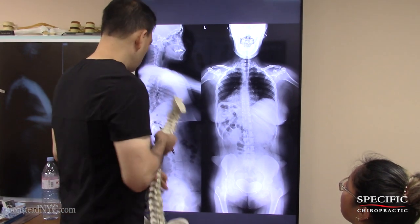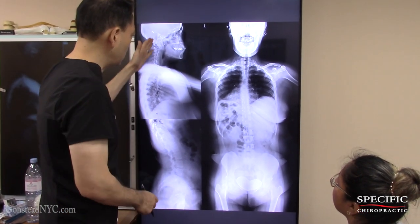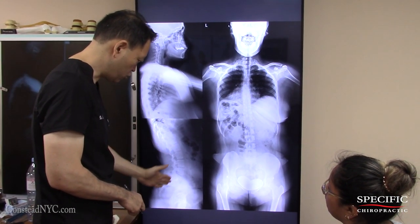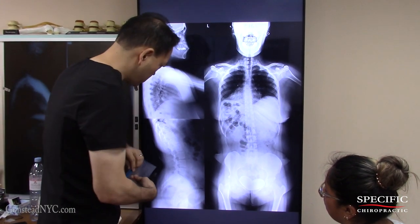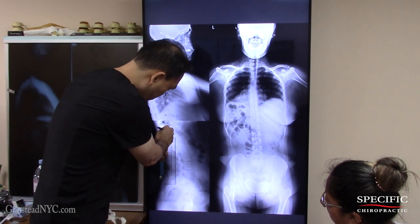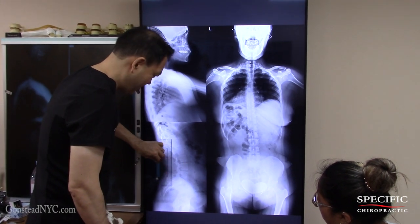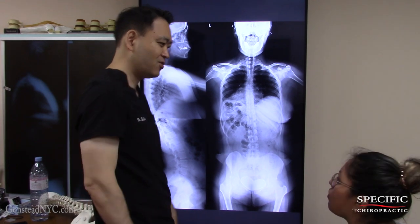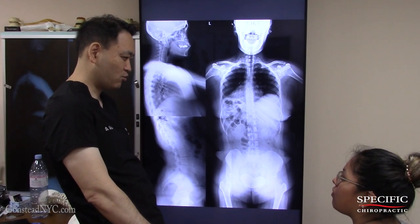Now, addition two, you see on the lateral version over here, this is too much curvature going on. Now, when we draw a plumb line, the gravity line from the 12th dorsal vertebrae, see this? It should be lining up here, not way back here. So in essence, what you're doing is more like the lumbar over here, going way backward.